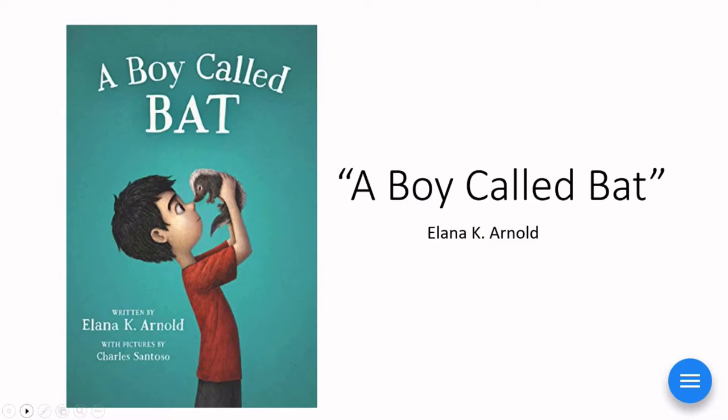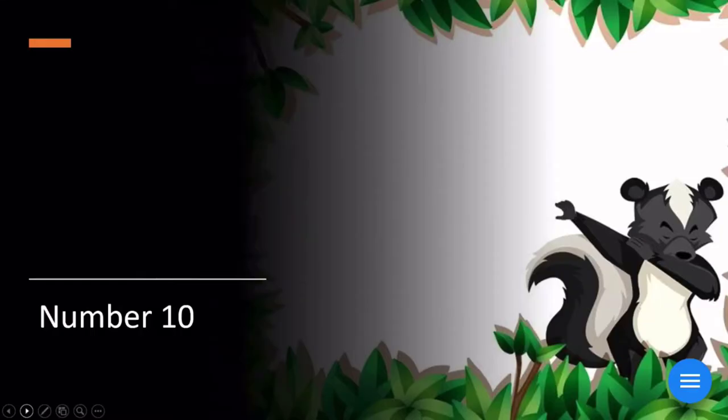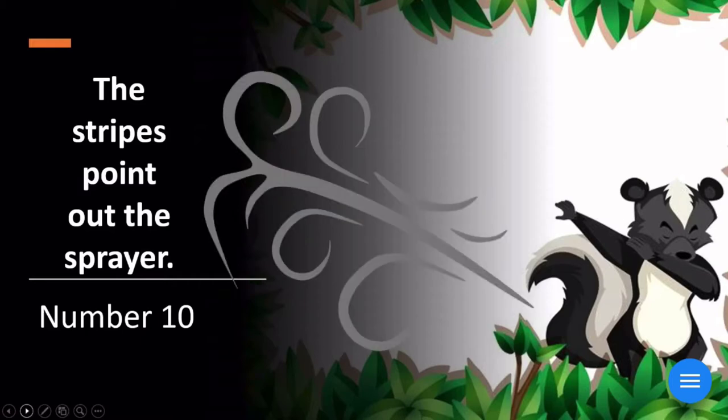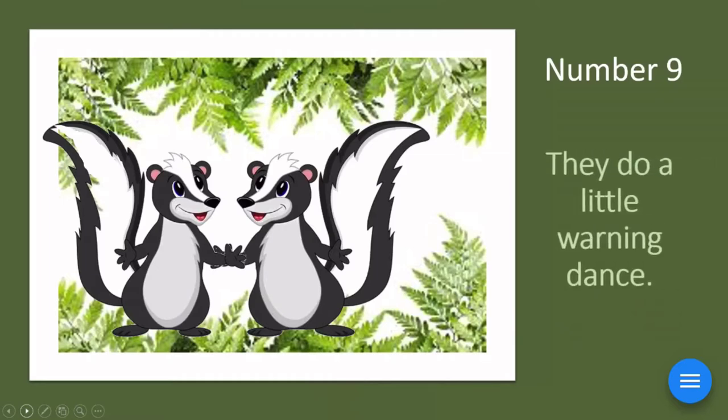To get started in this lesson, I want to tell you my top 10 skunk facts. Number 10, the stripes point out the sprayer. So on skunks, the stripes narrow down to the back end of him to say, hey, look here. Something could come out of here that could actually harm you, so watch out.